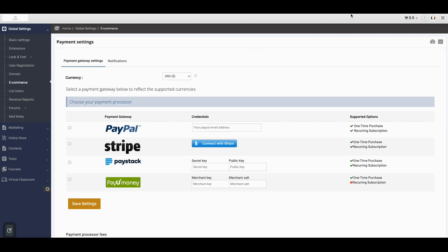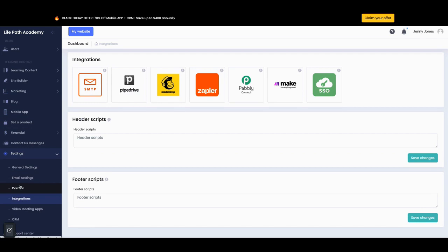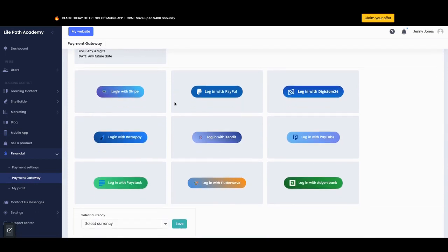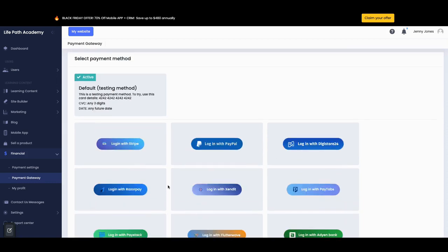Let's look at the payment processors for UTeach. So the payment processors you have here over in UTeach is Stripe, PayPal, obviously Digistore, Razorpay, Flutterwave, InBank, Adian Bank, and PayTabs, and so on and so forth, right? And you can select your currency here.